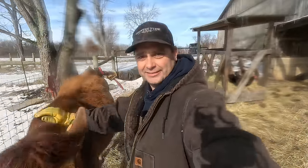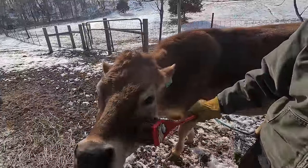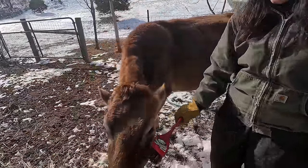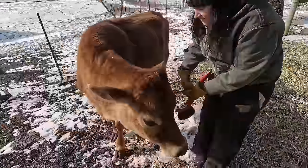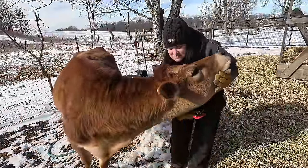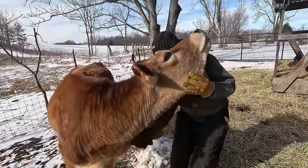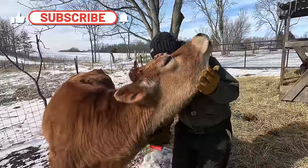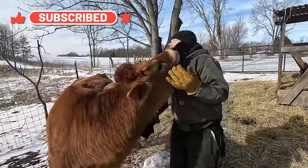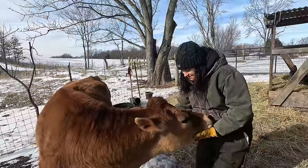Maya, stop that. Oh, now you got it all dirty. I don't know if I've ever seen anybody pet or scratch a cow like this before. She likes it. Yeah, she does, obviously. And your neck? Oh yeah, you can tell she really likes it, the way she moves her head up. As long as she doesn't hit me with her head in the chin.